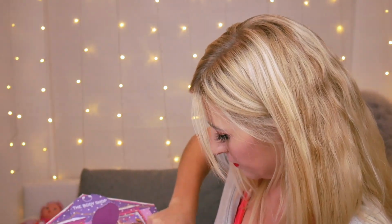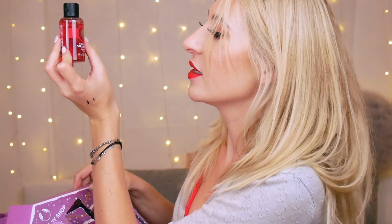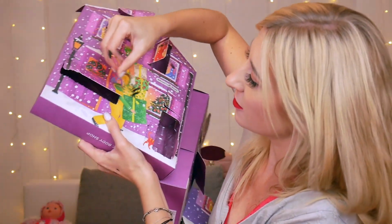That should be lucky 13. It's quite big though. Ooh, gloves. When you don't want to get dirty. Hooray, this is easy to go out. Shower gel. Strawberry shower gel. Really nice smell because this is matching the lip balm. 60 milliliters. Awesome. Then we'll go to number 15, which is here.